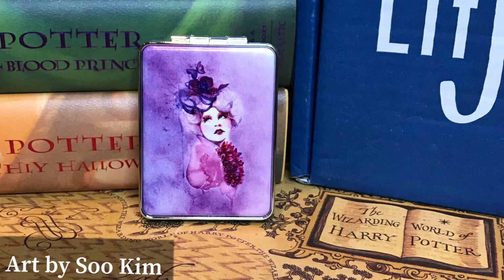Next we have, I love it. Hold the phone. Oh my God, what is her name? Effie from the Hunger Games series. This is absolutely gorgeous. And then on the back it says LitJoy Crate. I'm assuming, yes, it is a mirror and it has two sides. Oh, is it a magnet? Yeah, I think it's a magnet. That is gorgeous, I love this. Wow, the first two items from LitJoy Crate are good.